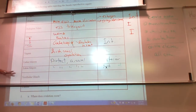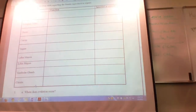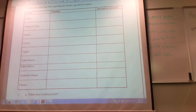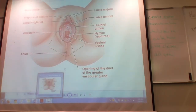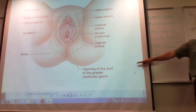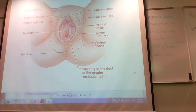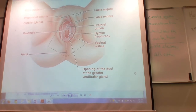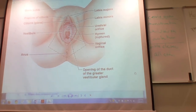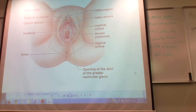Okay, vestibular glands. These actually have multiple names. Vestibular is one of them. Bartholin's is one of them. Greater vestibular gland is the formal one. If you follow this line, which is the greater vestibular gland, those two dots, just lateral to the vaginal orifice, those are the vestibular glands or Bartholin's glands. What are they for? Oh, Bartholin's cyst, is that where you get it? Bartholin's cyst is one of those, yes.